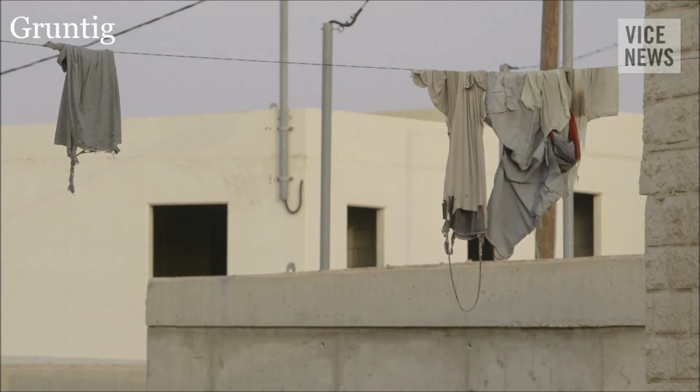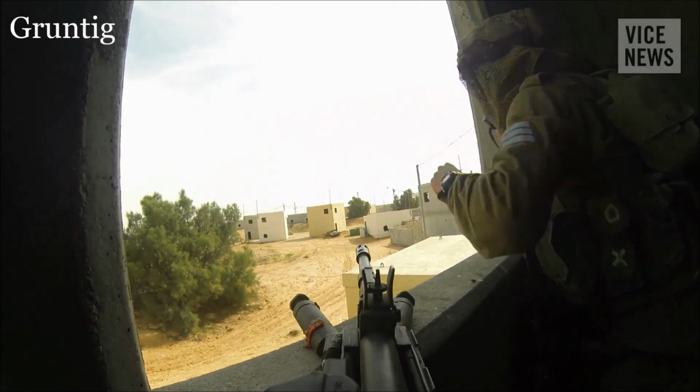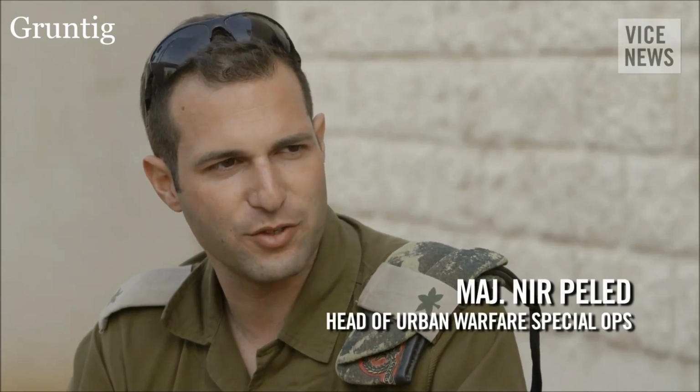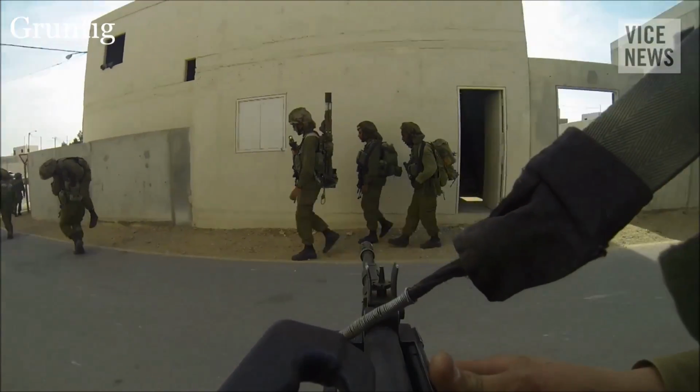This might look like an Arab town, but it's not. It's built by the Israeli Defense Force in order to make sure that their troops are the best urban fighters in the world. Modern warfare doesn't take place in open fields like it used to, and we realized that we have to change the scenery that we train in.